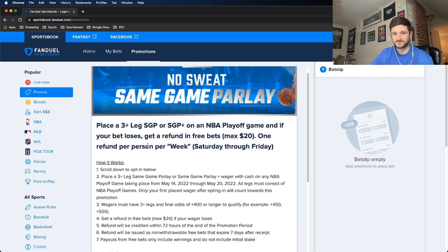So for me, my personal strategy regarding these same game parlay risk-free, it's very similar to the Dinger Tuesday in that I find a positive expected value bet. But in this specific case, I find 3 positive expected value bets in the same game. I do that using the OddsJam software.